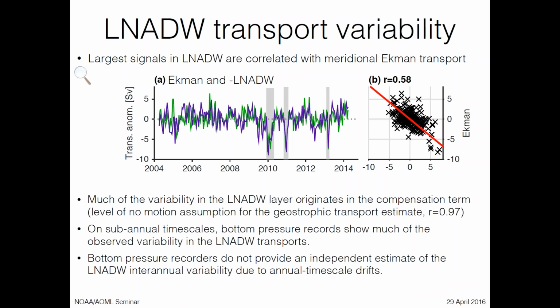So, right, just to summarize that bit, much of the variability seems to originate in the compensation term, although we have evidence, which I'm not going to go into here, to suggest that it's appropriately applied. And on subannual timescales, we also have evidence that bottom pressure records, so pressure is another measure of transport, show much of the same observed variability in the lower North Atlantic deepwater flow. If you have pressure differences across a basin, it should drive transport.